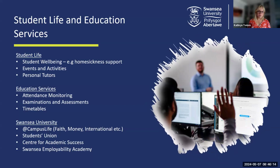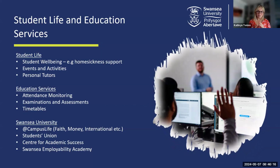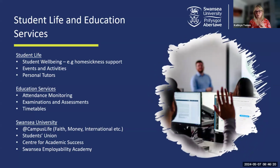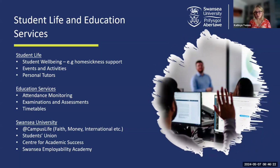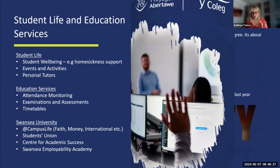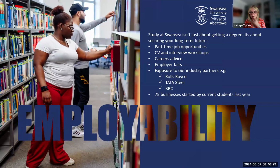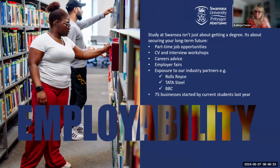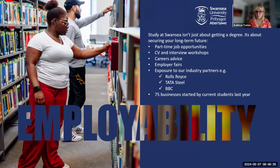And then we have the Swansea Employability Academy, and this is really where it gets quite exciting. So this team is set up to ensure that students are ready for a job at the end of their studies. But this team really is a little bit like my gym membership. It's there, it offers lots of wonderful things, but if I don't go and make use of it, I'm not going to feel the benefit of this.